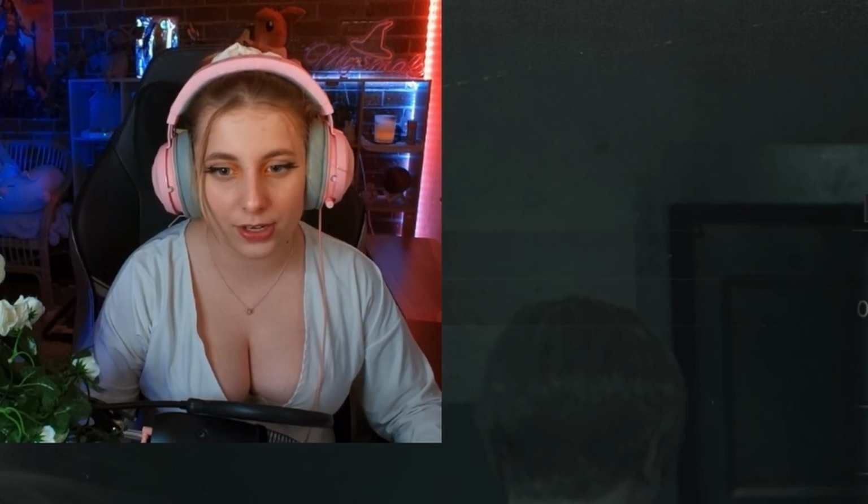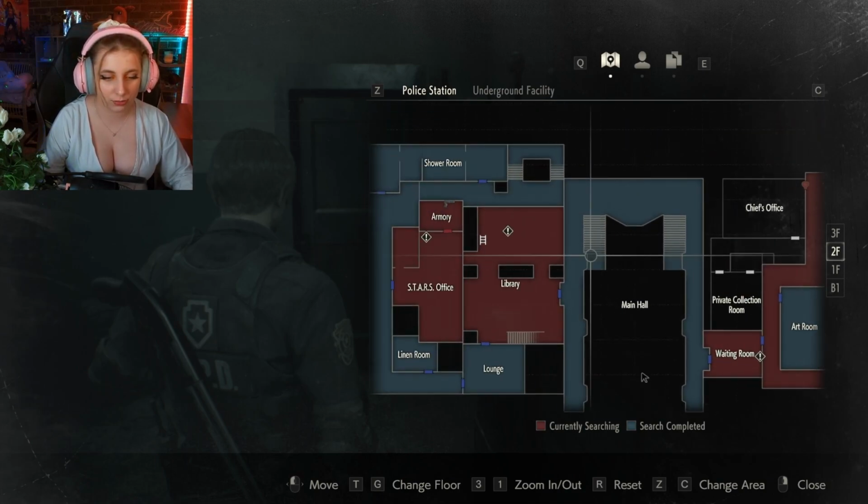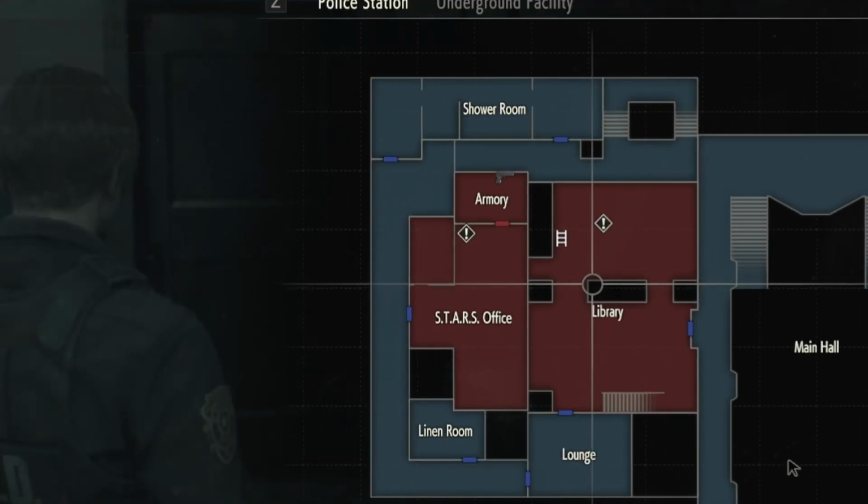Siri? Genuine question: if you are a driver or a person who goes places, who uses Siri to map out their route? Is that even possible? I was always a Google Maps girly myself, but let me know, do you guys use Apple Maps or Google Maps? Okay, it's really important, relevant to Resident Evil.